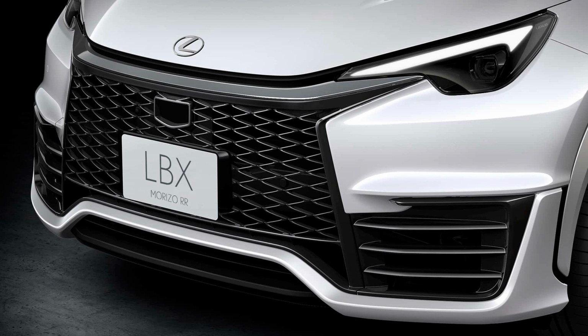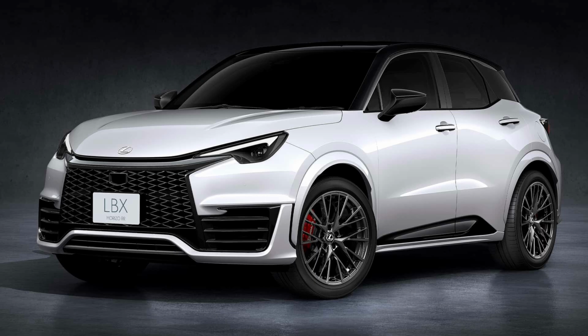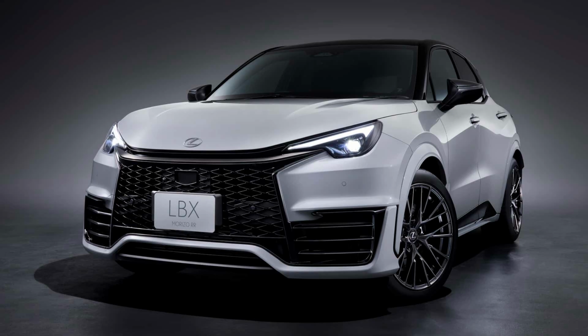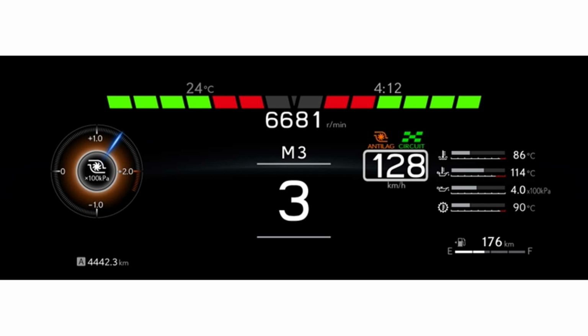There will only be 100 copies of the limited edition available via a lottery mechanism. Deliveries to Japanese clients begin in late August. The first non-Toyota car to come equipped with the compact yet potent three-pot engine is the LBX. It will hopefully end up under the hood of a sports vehicle.